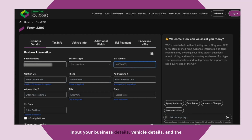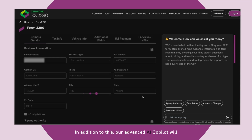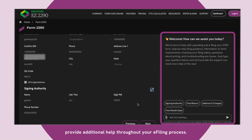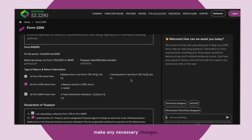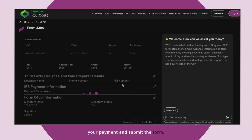Input your business details, vehicle details, and the system will calculate the tax for your vehicles. In addition to this, our advanced AI copilot will provide additional help throughout your e-filing process. Just review the information, make any necessary changes, click Pay and e-file to make your payment and submit the form.